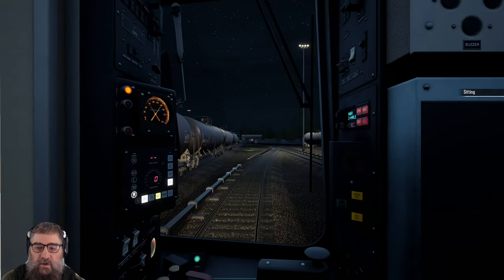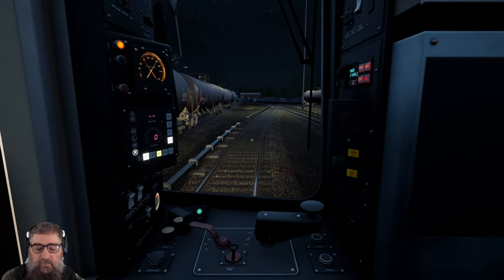Let's jump in the chair. I've already set this one up ready to go, and we're just going to go for a really quick drive inside this siding. And I'll be quiet while I do that so that you can hear it.